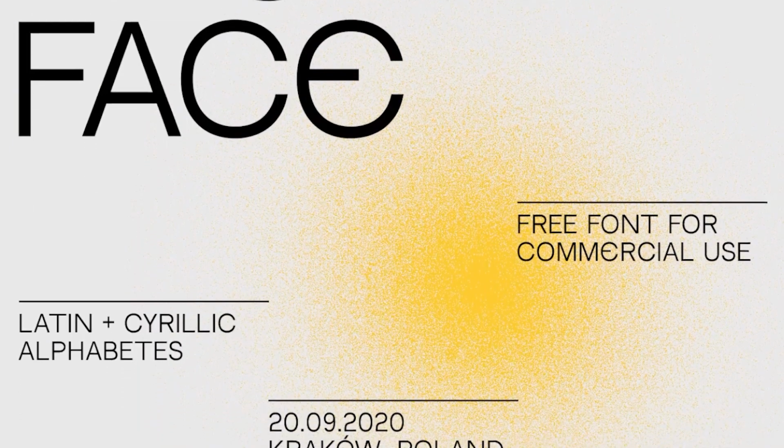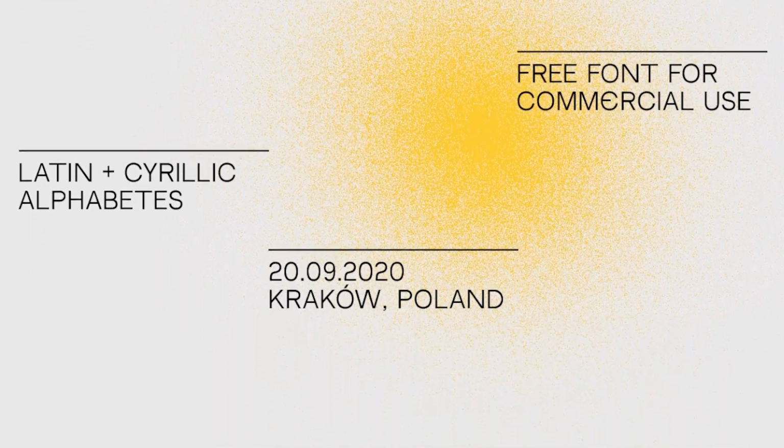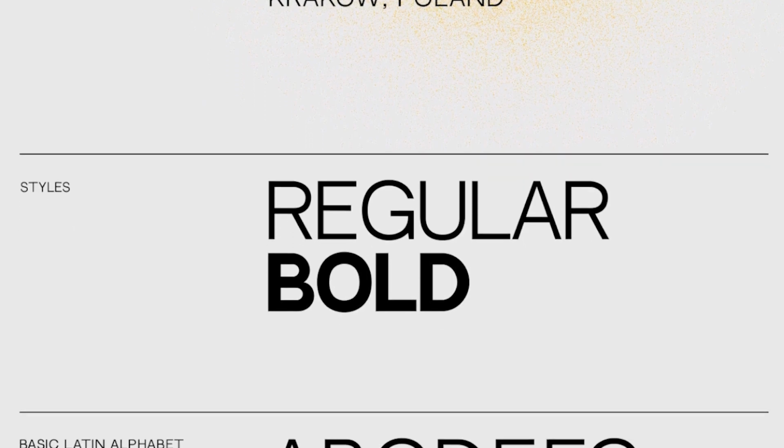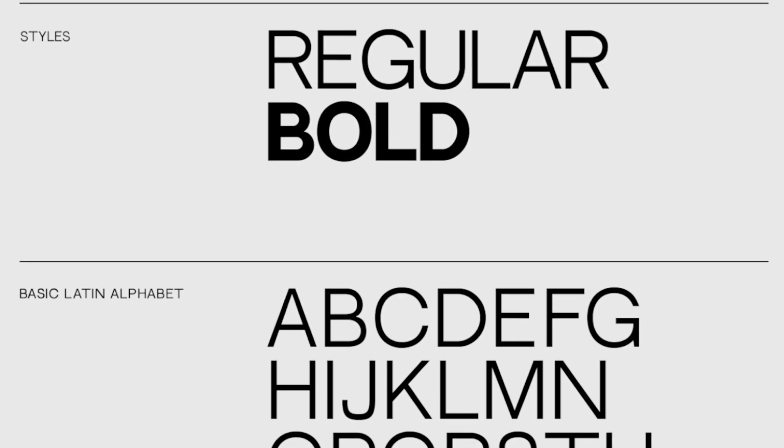Next font on the list is called Neutral Face. It is a free font for commercial use, which can be fantastic for loads of different projects. It's got 2 styles. It's got the regular style and the bold style, which makes it absolutely awesome to use. It has different variations of the alphabet in terms of Cyrillics and other types of symbols, which makes it definitely one of the stronger options on this list, especially for being a free commercial use font. This is going to be one that you're probably going to want to check out.